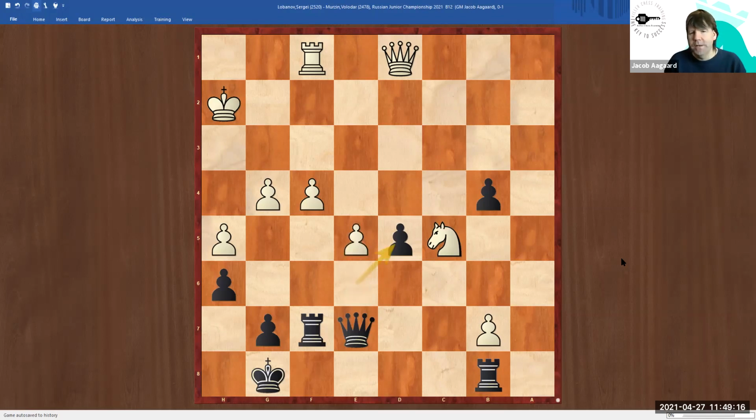But instead, white played queen takes d5. And this was a simple blunder. Actually, he resigned without resuming play. I presume because of check, and now he's about to lose a number of pawns with check. And black will defend the rook. We can say something like here.